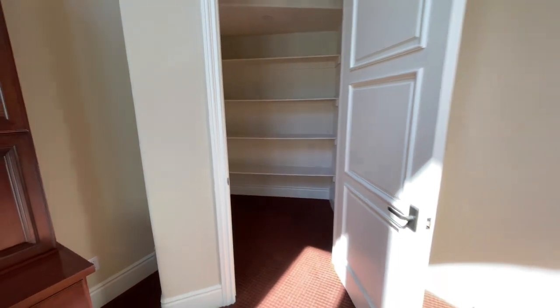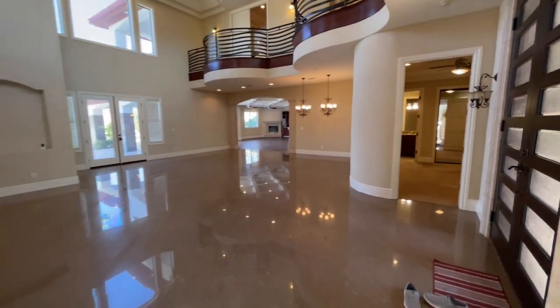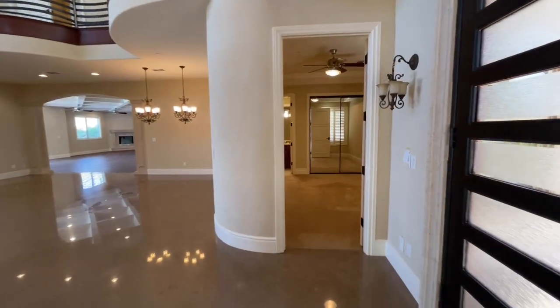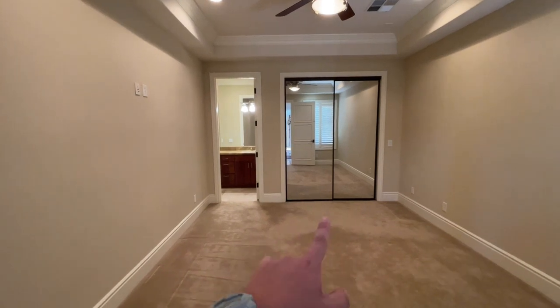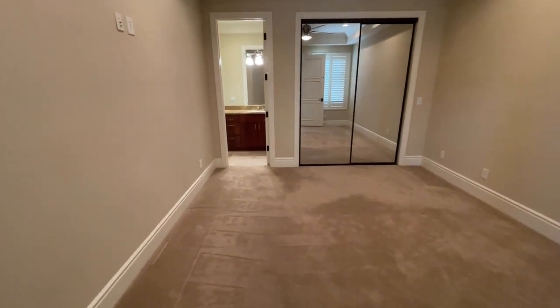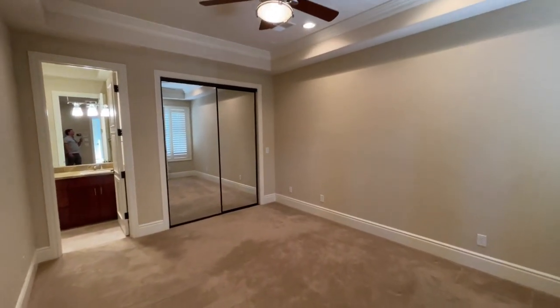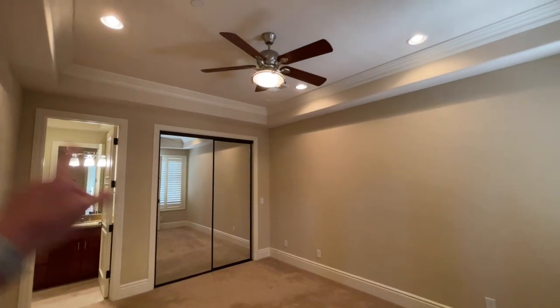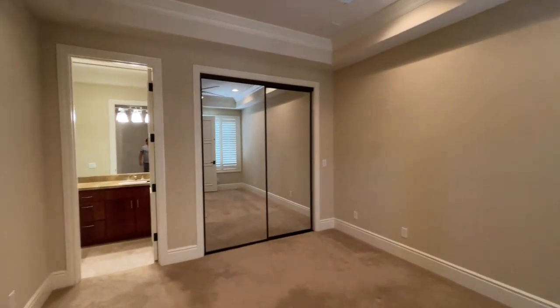If we head on out and go straight across, we do have a downstairs bedroom, and these rooms are big. So double slider with glass. Again, it's hard to describe how big they are when you don't have furniture in them, but I love the fact, and I know I always say that with other homes that don't have it, the can lights are so nice to have. We do have a ceiling fan with our light on it too.